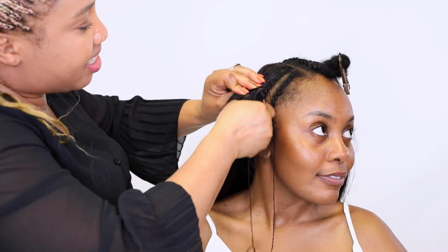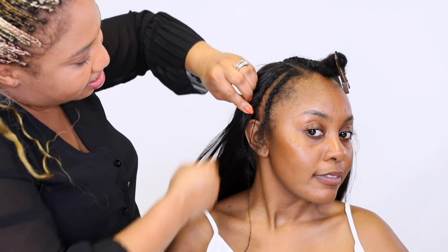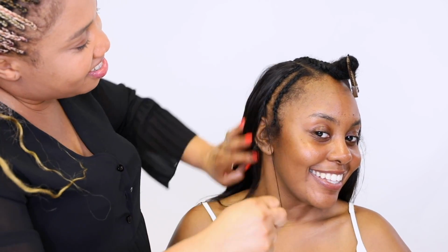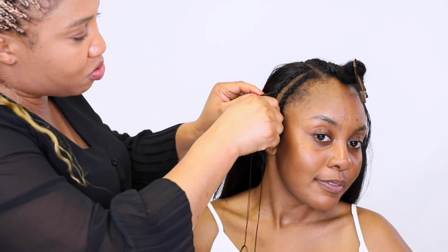So what I do when I sew this around the back, I try to use the hook to make it tighter. And that's about it. This is our fake quick wig. You don't have to stretch. This is actually made for people to do it themselves.